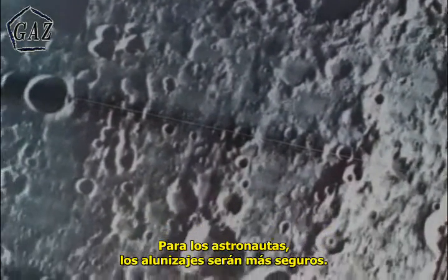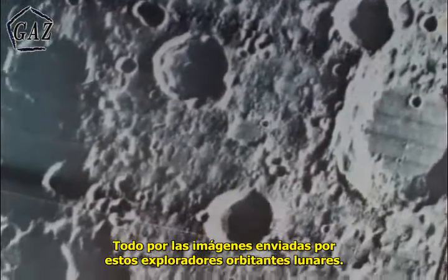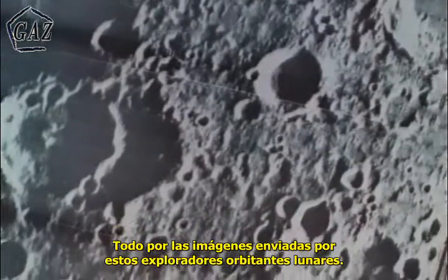For them, the astronauts, lunar landings will be much safer. Safer because of the pictures returned by these orbiting explorers.